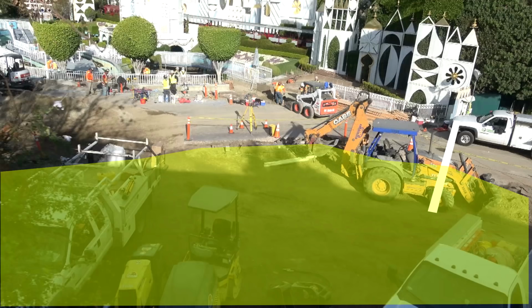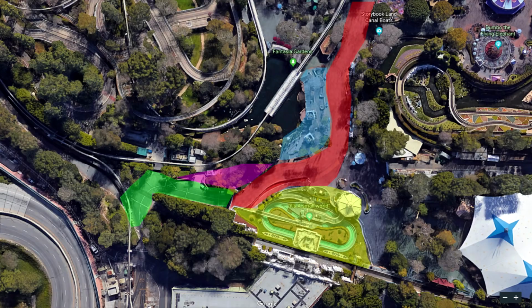So my guess is all that was dug up there was grass and bushes and stuff like that, maybe some trees, and possibly, I don't know, sections of the Small World Mall. I can't tell yet. And then again, we'll take a look at the Google image to see where we are, and that's that purple area right there. That's the area that is being worked on today. And then we'll continue.